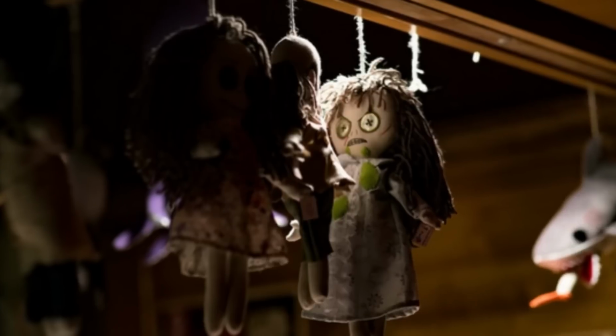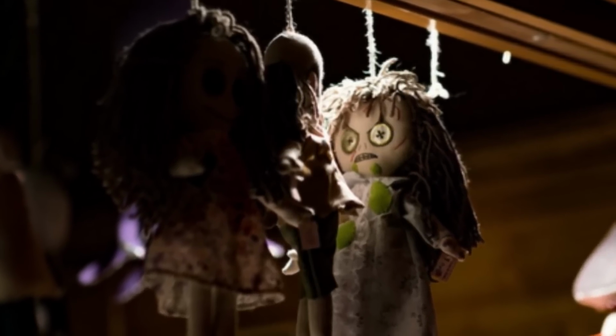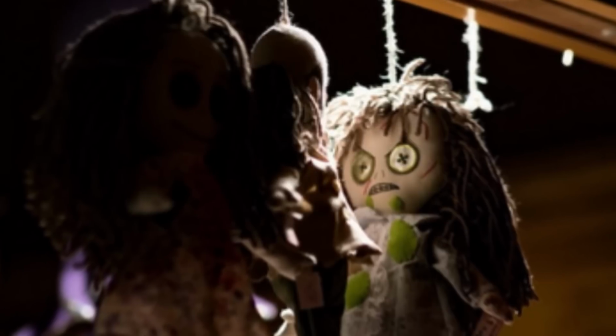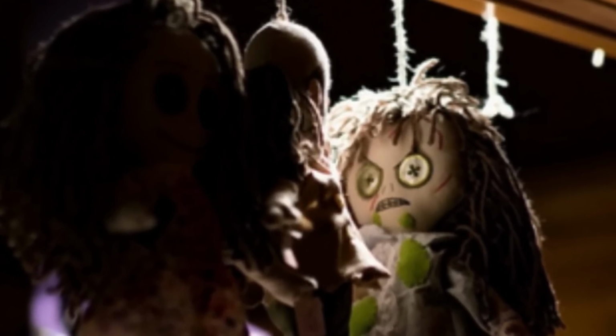Either way, voodoo dolls. So there is actually a noose on the neck of one of the dolls, which kind of indicates that somebody might have died. The other one has its eyes gouged out, which isn't great either. Visually scary, but also actually scary.